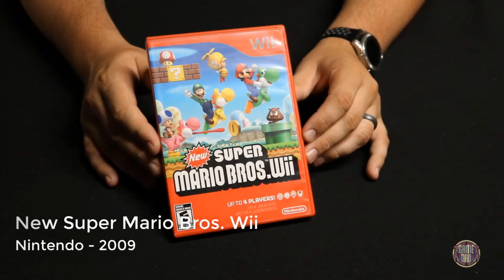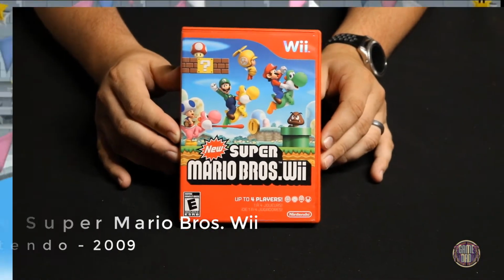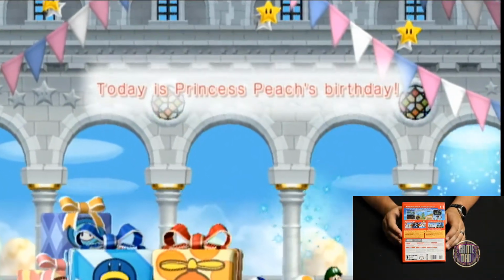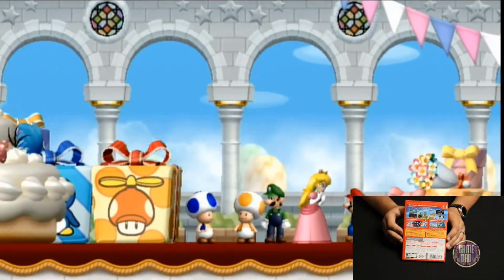New Super Mario Bros. Wii was released by Nintendo in 2009 and is a great Mario game on its own. But for this game, they added a brand new feature, the ability to have 4 players playing each level in couch co-op. This new feature really added a lot to the overall gameplay.